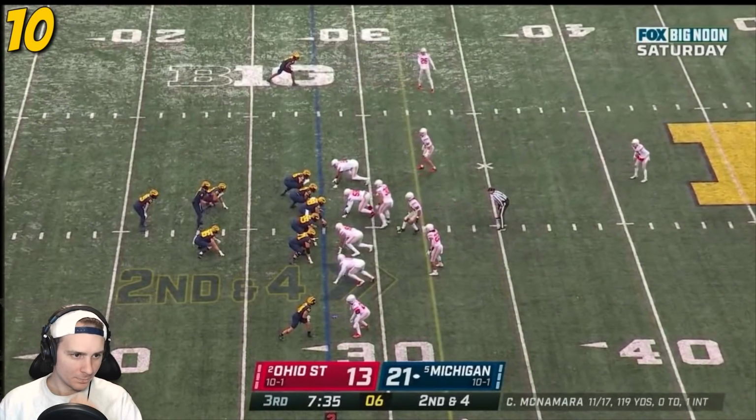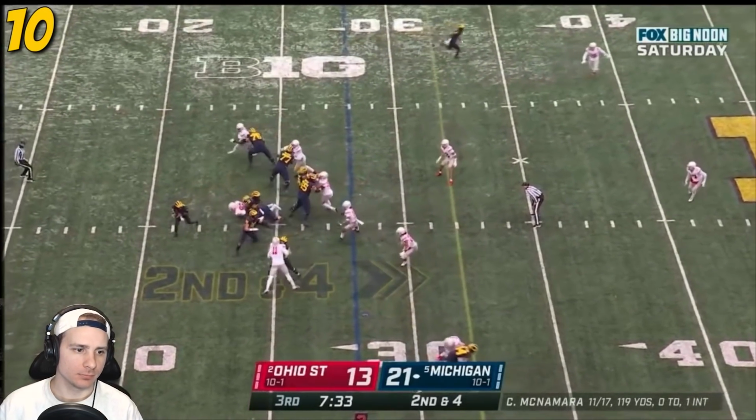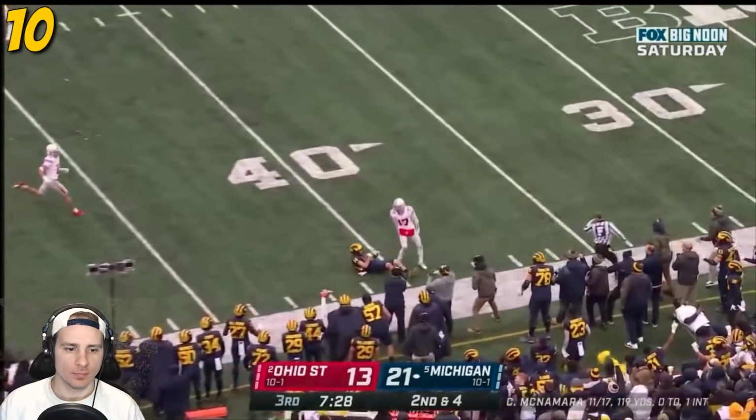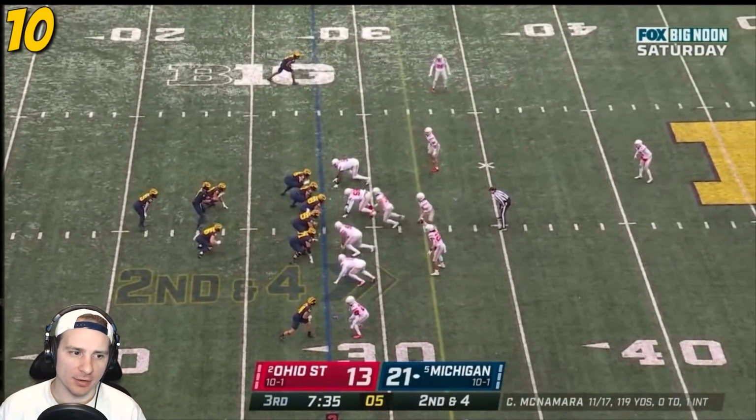Backs in the country at West Bloomfield High School here in Michigan. McNamara sets up, lets it go. Caught.